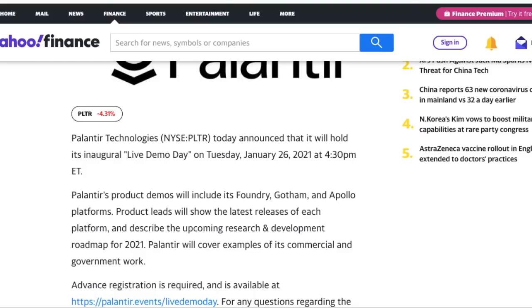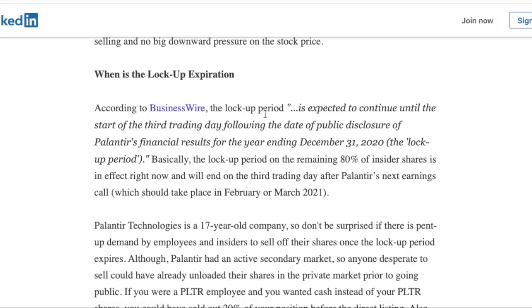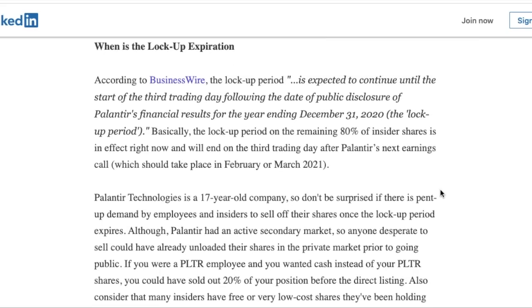So if we go over here, the Business Wire says that the share lockup period is expected to continue until the start of the 3rd trading day following the date of public disclosure of Palantir's financial results for the year ending December 31st, 2020. So this is going to be after Palantir's next earnings, and this article says that it's going to be between February and March, but right now it is expected to happen on February 11th, which means that the share lockup period is going to expire on the 14th of February or the 15th.